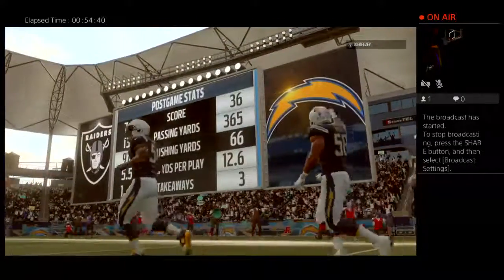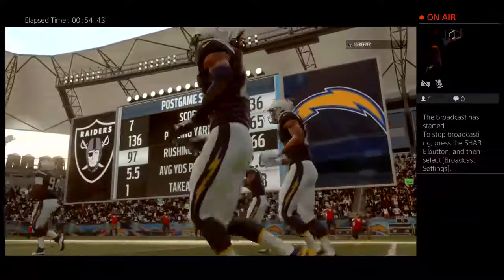So for the home team here, they improved to 5-0 now on the young season.